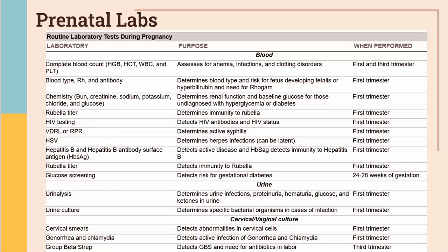So getting prenatal labs are going to be an important part of your prenatal assessment as well. In the first and third trimester, women are going to get a complete blood count just to see any issues with clotting, assessing for anemia, any kind of infections. They're also going to get a blood type and screen and an antibody screen, and that determines mom's blood type and any risk for the fetus developing fetalis or any kind of hyperbilirubinemia and a need for RhoGAM.